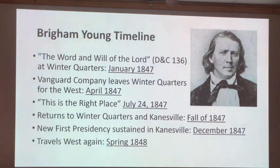To understand what happened to Winter Quarters, you have to understand Brigham Young's timeline. He was a very busy man in 1847. January is when he received Section 136 of the Doctrine and Covenants, the word and will of the Lord, where the Lord told him how to organize the wagon trains and how to go west. The Vanguard Company left Winter Quarters in April of 1847 from this location. Of course, the Salt Lake Valley, the place they were going to, was reached in July. Brigham is back here in Winter Quarters in the fall of 1847, at the end of October. In Kanesville, in December, he's sustained as the second president and prophet of the church. And then the next spring, he also goes west again for the last time.